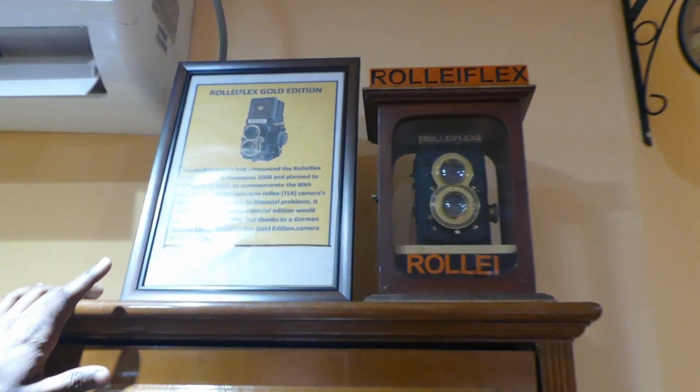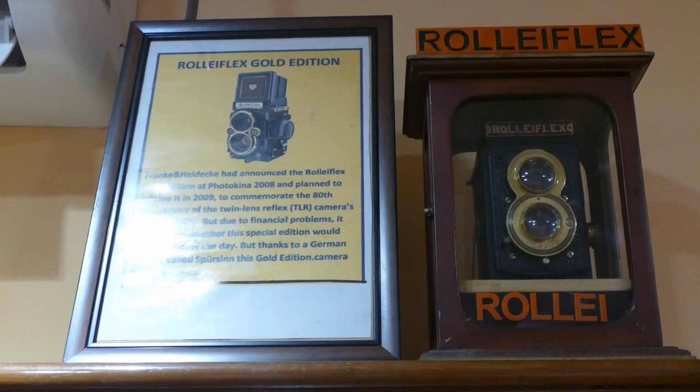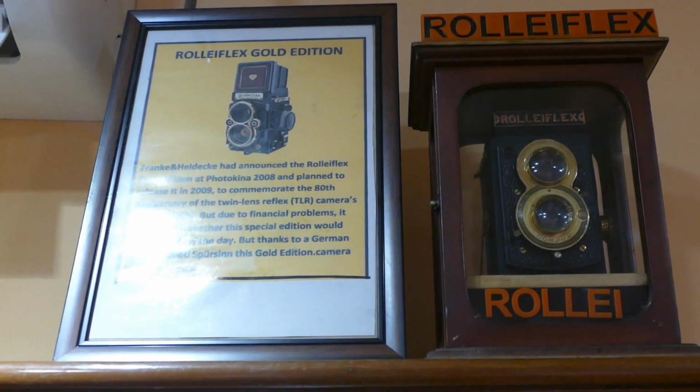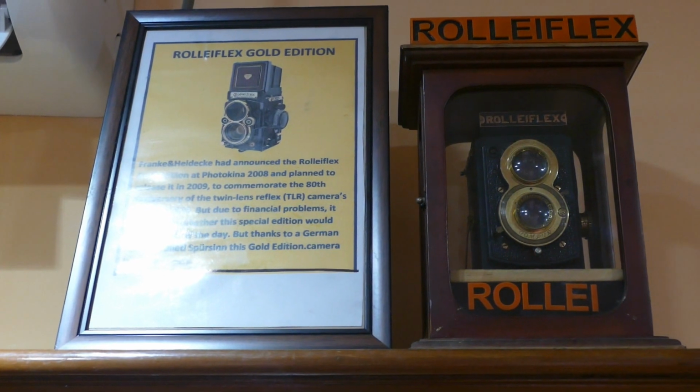These are Rolleiflex gold editions. Only rich people would order and use these twin lens reflex cameras. This is a camera made in Germany. Still now also it's working.